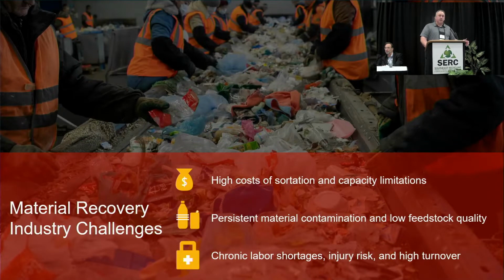Some of the material challenges that we see in recycling are the high cost of sortation, capacity limitations. Something that's not up here is actionable data on how you can change your process in real time. Persistent material contamination from inbound low-grade feedstocks, and chronic labor shortages, and just turnover in the industry in general. So that's some of what we're going to talk about, how our technologies can help improve the industry.